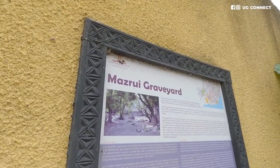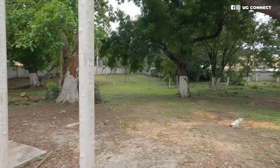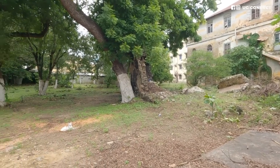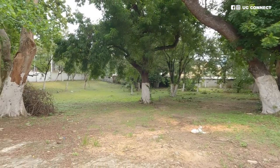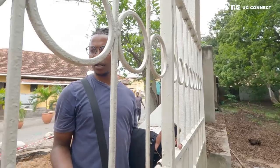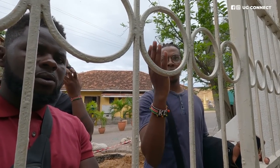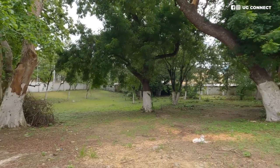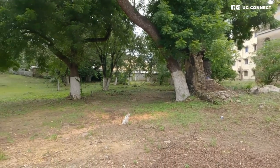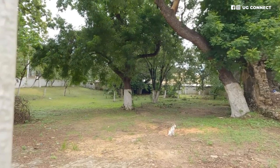So this one is the Mazrui graveyard. This is where Mazrui was buried after he died. Mazrui was the ruler of East Africa, the guy who controlled the East African trade. The grave was on that side, and the body was exhumed and taken to Fort Jesus for preservation. Right now it has been preserved by Kenya National Museum. The only thing you can find here is cats roaming and some monkeys around.